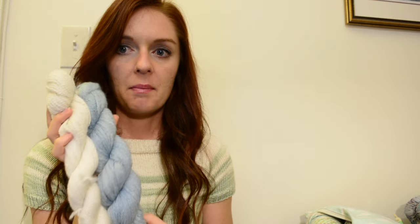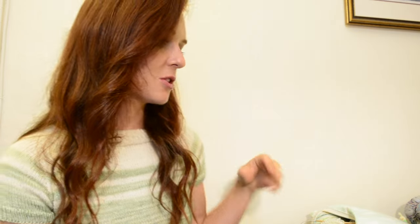And I did take a picture. I meant to post it, but somehow it's on my camera and I haven't gotten it to my phone yet because that's the easier place to post things from. So I will find that picture somewhere. But they had a whole bunch of stuff. I just picked out two. And yeah, I just thought that was so cool.